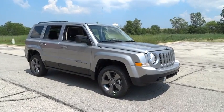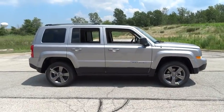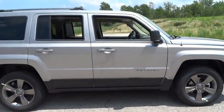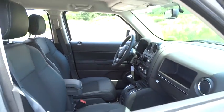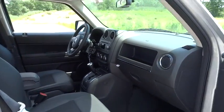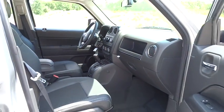2016 Jeep Patriot. The Jeep Patriot is unmistakably a Jeep. It looks like a cross between a Jeep Liberty and Jeep Compass, or maybe a three-quarter scale version of the big Jeep Commander. The Patriot has plenty of room inside for any size family. This vehicle has less than 100 miles.